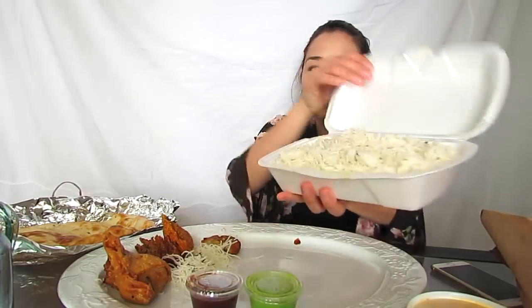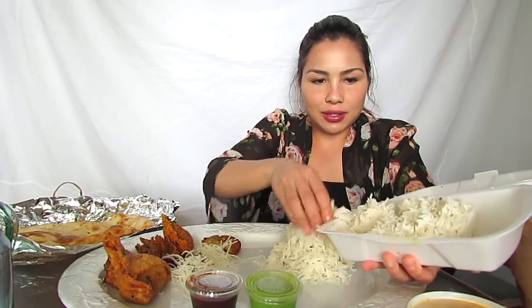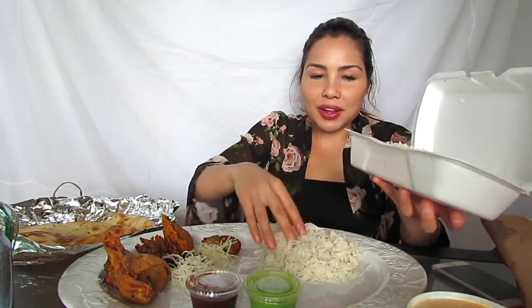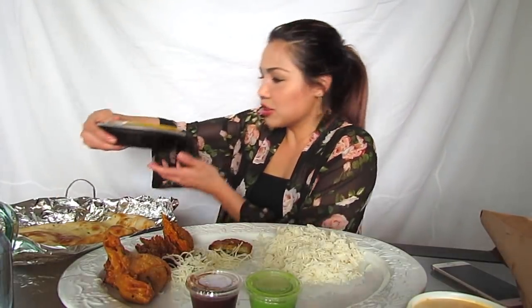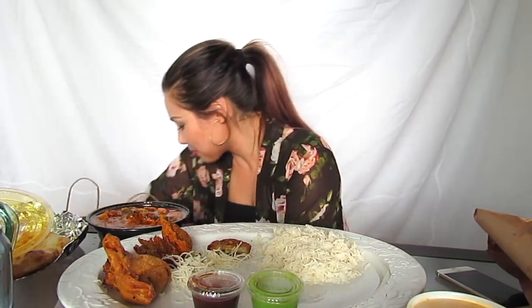Ooh. So I have some rice here. So I'm just gonna pour half of that on here. Oh my god. They gave really good portions. Oh, this is really hot. Oh, wow. I think this is the chicken tikka. Can you see that? Oh my god, this looks hella good.